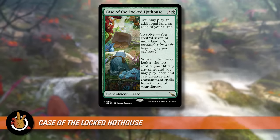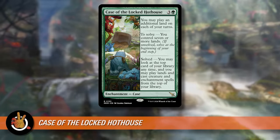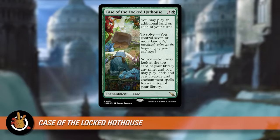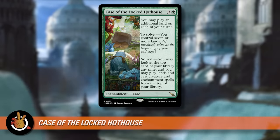That's pretty easy. Yeah, so this is the reminder text. If unsolved, solve at the beginning of your end step. So it's not at the moment you have 7 lands. It checks on end step all your cases and says, did you solve this one? How about this one? How about this one?